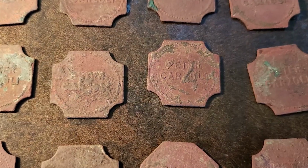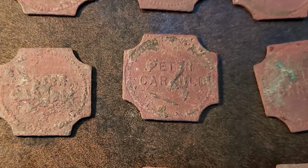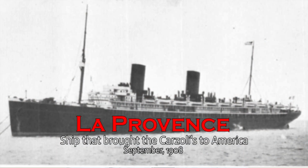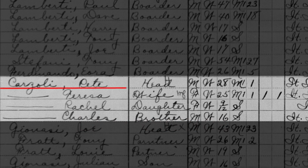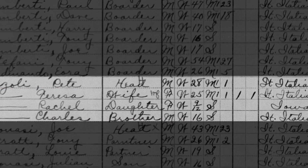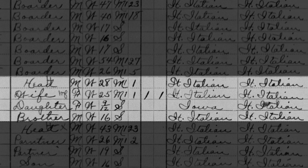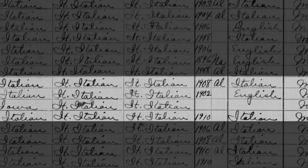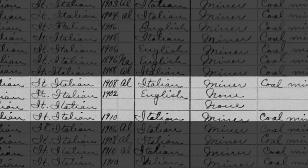One particular token that seems to find its way into our pouch more than any other is the Peter Carzoli token. We asked Leo Landis just who was Peter Carzoli. Peter Carzoli was a figure who came to the United States in 1908, so he's one of those Italian immigrants. He shows up then in the Polk County federal census done by the United States government, and he's in 1910 in Douglas Township of Polk County, so in the Enterprise area. He's listed as a miner, he's married and has one child.